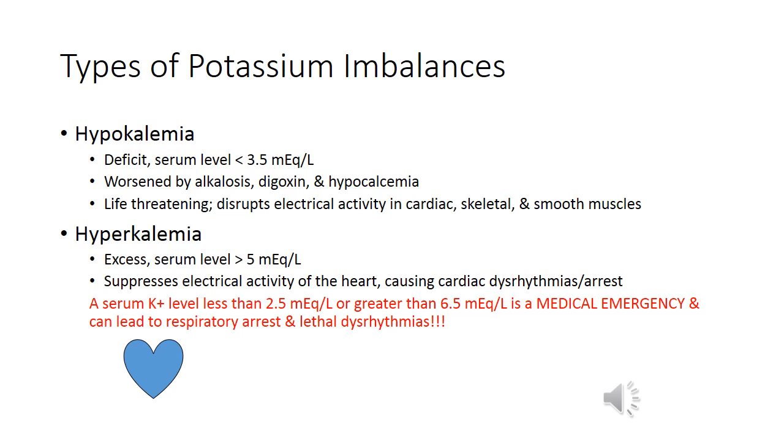A sudden increase in serum potassium can cause severe problems at levels between 6 and 7 milliequivalents per liter, whereas gradual increases may not affect the patient until the level reaches 8 milliequivalents per liter or greater. Severe hyperkalemia suppresses the electrical activity of the heart, causing cardiac dysrhythmias or cardiac arrest.